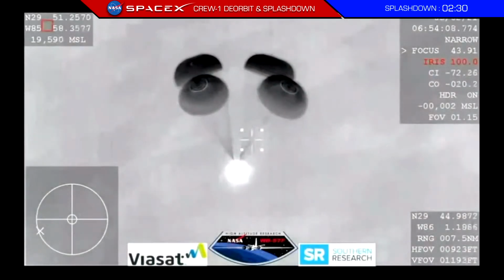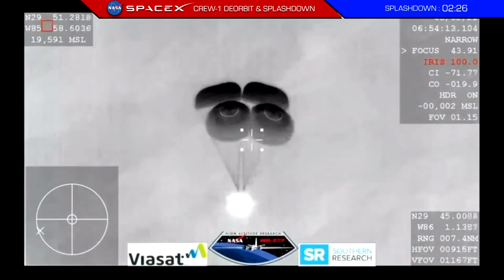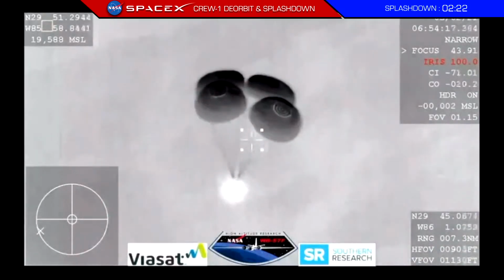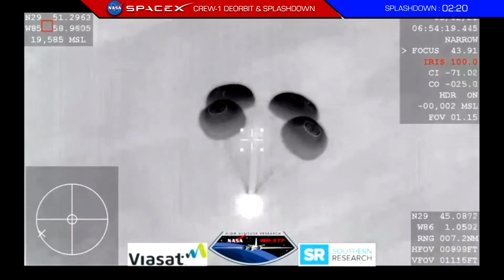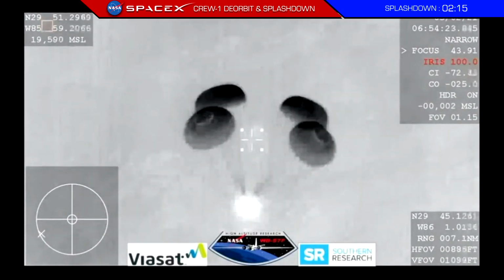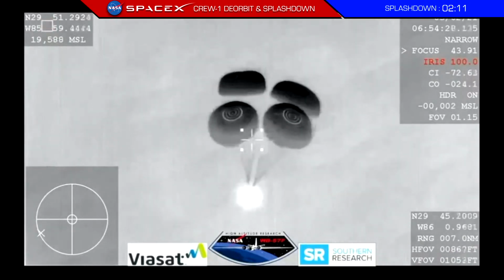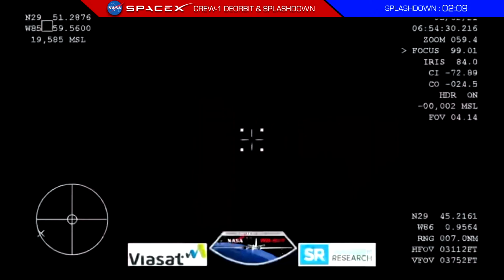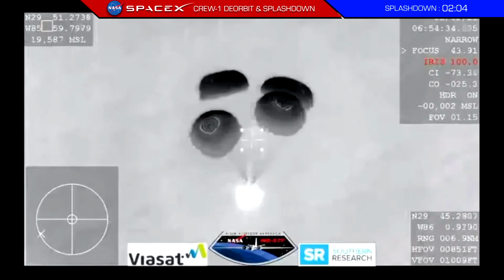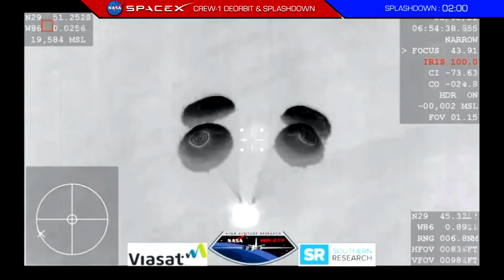If it were daylight, we would have an image of those 4 beautiful parachutes being orange and white, and still getting these incredible views, even though we are in a nighttime splashdown. So we are waiting for visuals of splashdown. The Dragon 1 program had great success with water landing, with 20 successful splashdowns over the course of that program, 9 of which were carried out by flight-proven Dragon spacecraft.